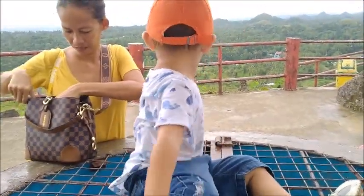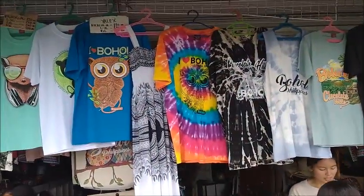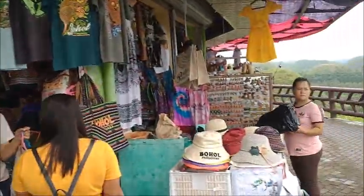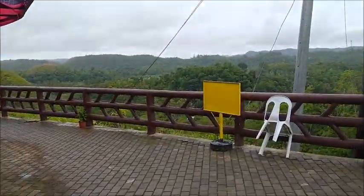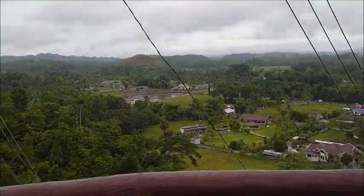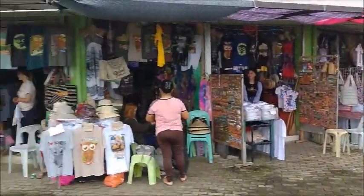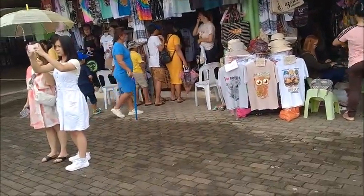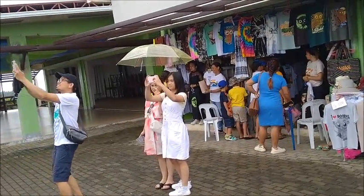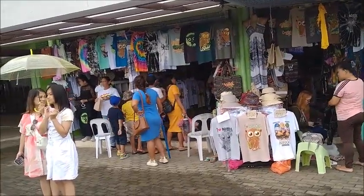All done. So in the back here, the observation area is back behind this. We're back on the other side of the restaurant. They've got a little souvenir area that goes all around the back here. And Marcel's over there. She's getting a shirt or something. I don't know. I didn't think to look on the way up here.